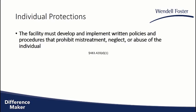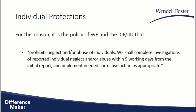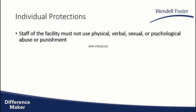Regulations also state that our facility must develop and implement written policies and procedures that prohibit mistreatment, neglect, or abuse of the people that live here. Wendell Foster policy prohibits neglect and or abuse of individuals, and Wendell Foster will complete investigations of reported individual neglect and or abuse within 5 working days from the initial report and implement needed corrective actions as appropriate. And according to regulation, staff of this facility cannot use physical, verbal, sexual, or psychological abuse or punishment.